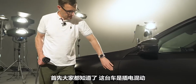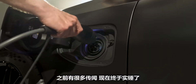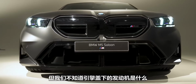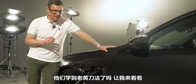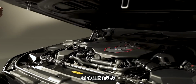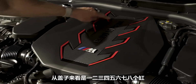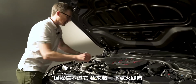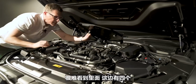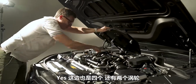Now, we all know that this car is a plug-in hybrid. BMW have said so, there's been lots of speculation, and yes, it is a plug-in hybrid. But what we don't know for sure is exactly what is underneath the bonnet. Have they gone and downsized? Let's find out. Right, I'm opening this with trepidation. Oh yes, based on this engine cover, it's looking like 1, 2, 3, 4, 5, 6, 7, 8. Not going to trust that though. Let's count coil packs. It's quite hard to see. So there's 4 on this side. Let's just go the other side. Yes, 4 on this side, 2 turbos there.